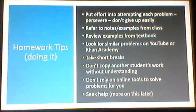Right? If you can't find a similar example in your notes, maybe your textbook has a similar example. Or if you can't find one in the textbook, you might be able to look for a similar problem on YouTube or on Khan Academy or some other online resource. Right? But try to find almost like a blueprint of what to do. It's this specific type of problem. This is the blueprint for how I solve this problem. I have to do the same thing, but just with these different numbers that's in the problem that I'm working on. Right?